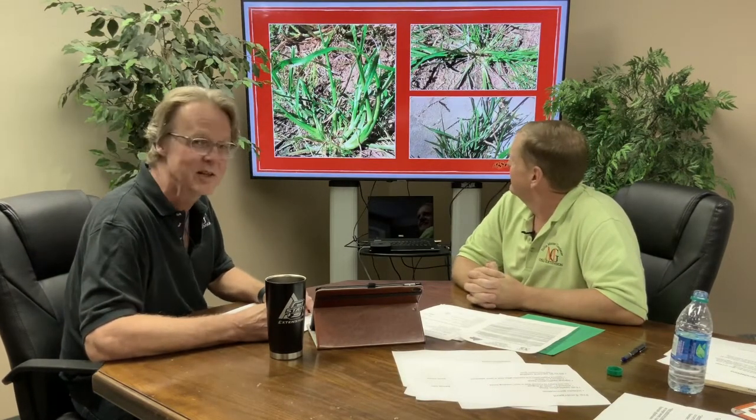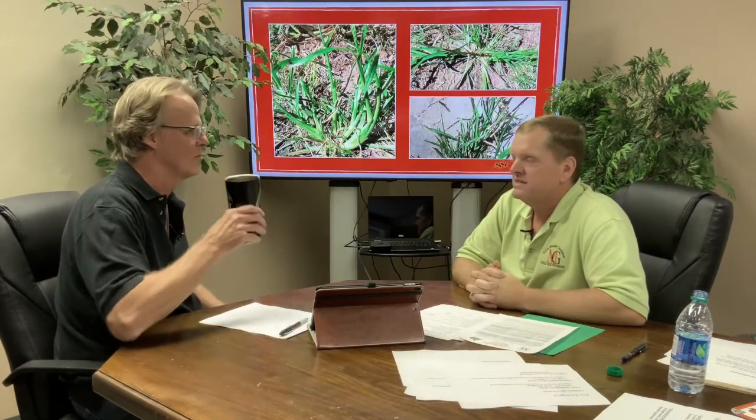Right. So this is actually some photos that were sent in by Edward. Here was Edward's question. He says, "What is this weed, and how do I get rid of it?" I mean, that's a generic question we hear a million times a day. What is this, and how do I get rid of it? It's not as important to know what kind it is. It's important to know what classification it is.